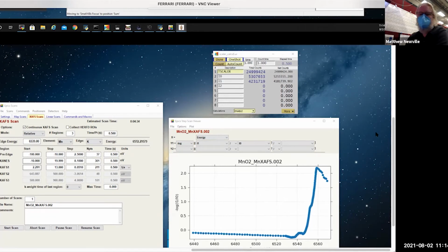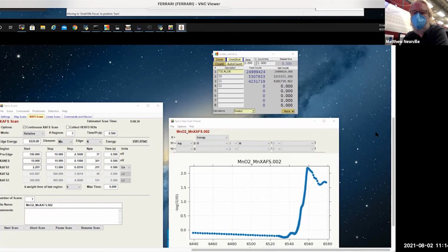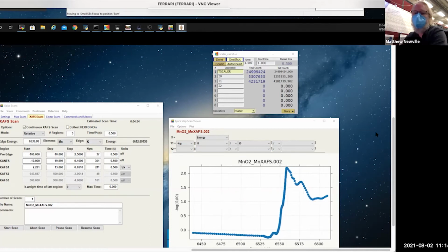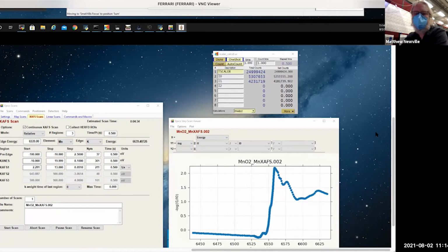So here we're starting the larger steps in k space, but that's looking better. It's also looking like what I remember 4+ oxide looks like. But for sure, lots of places will do the manganese oxides reasonably well, and you'll see these data very quickly.